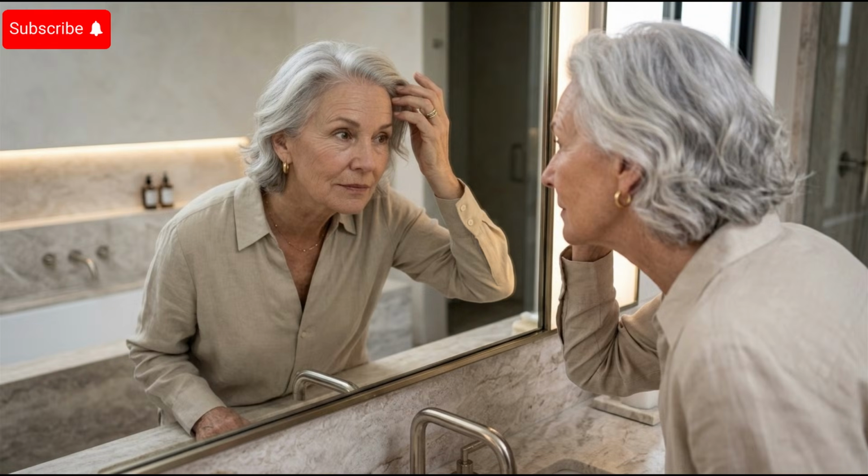And there's a mistake almost every woman over 60 is still making without realizing it, the one that's been quietly aging her look for years. We'll get there, right after the 5 cuts that fix it.